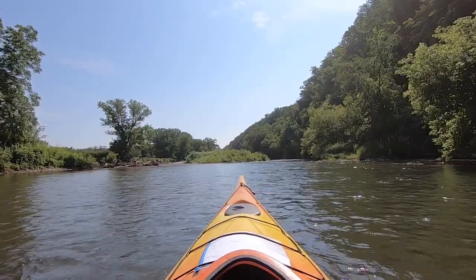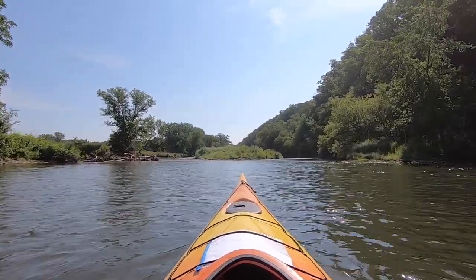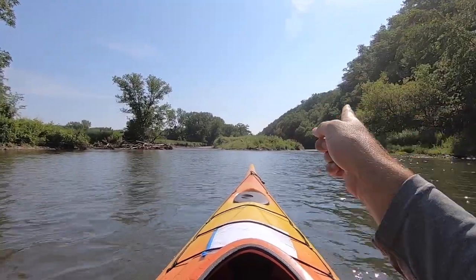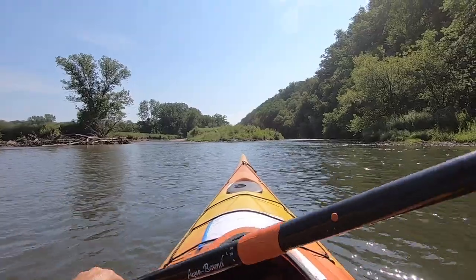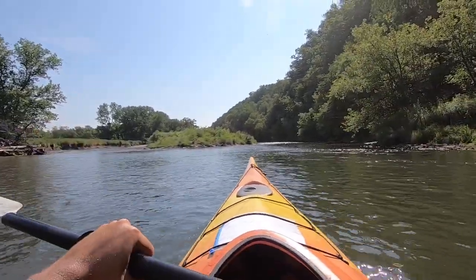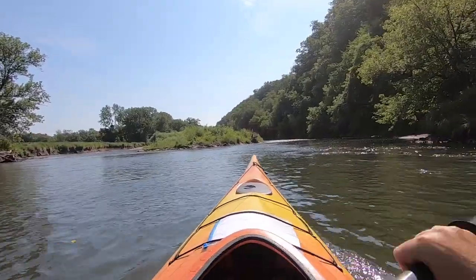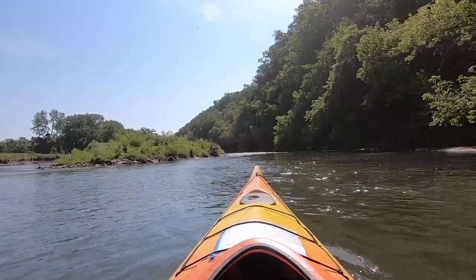And I can't remember what the book said and which path to take. But it looks like there's more water going that way. So I'm gonna head right. Both actually look runnable. That one, river left, just looks like it's got a tighter turn.